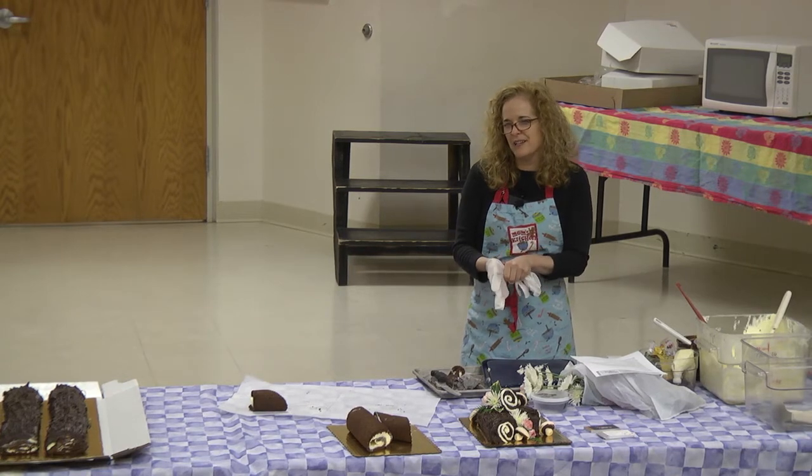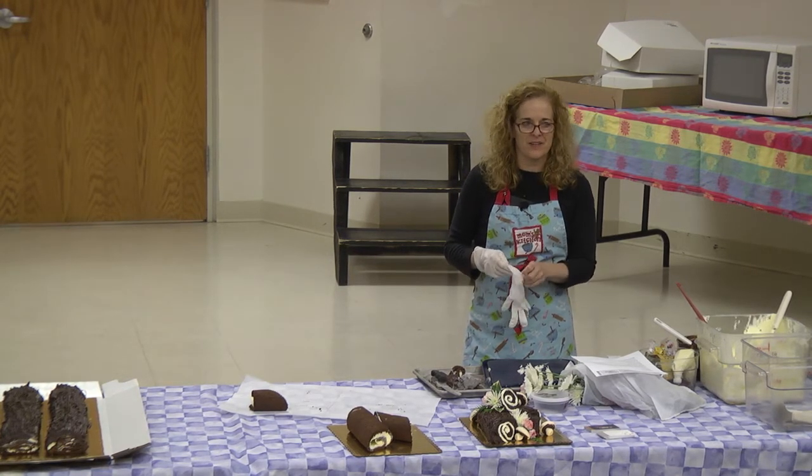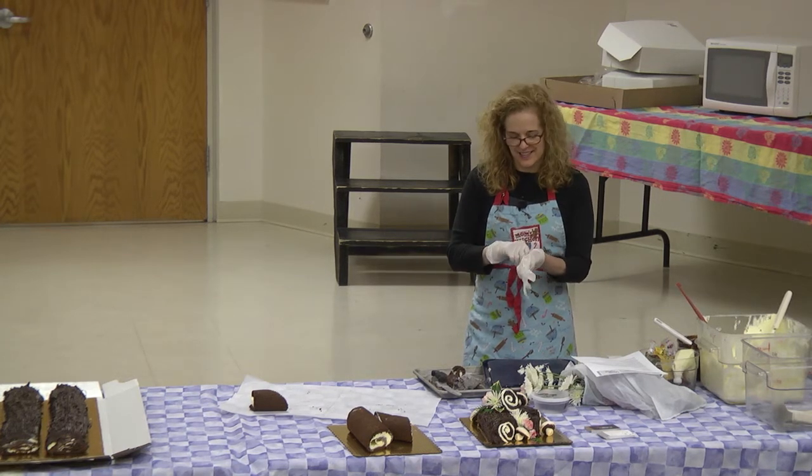If you don't get your cream heated up enough, your whole ganache is wrecked, because even once you add the chocolate and try to heat it and save it, it's not going to turn out.